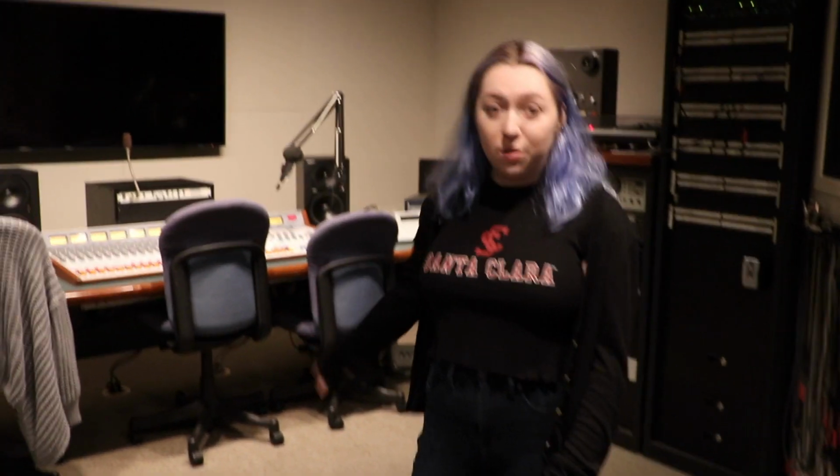Right off the TV studio, we have this really cool recording room where you can mix anything you want. If you needed to record voiceover for a film, if you want to do a podcast, it'll sound really professional when you mix it in here.